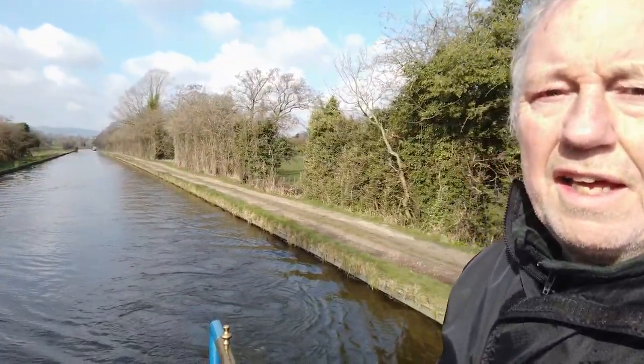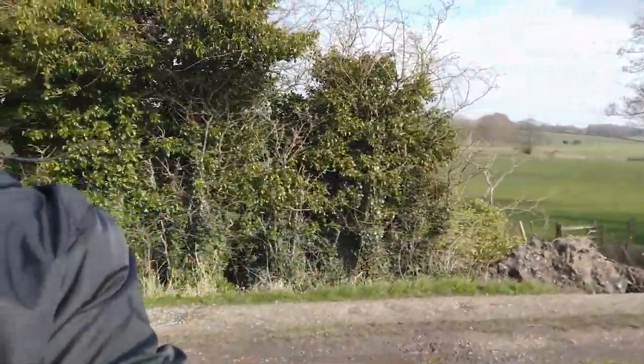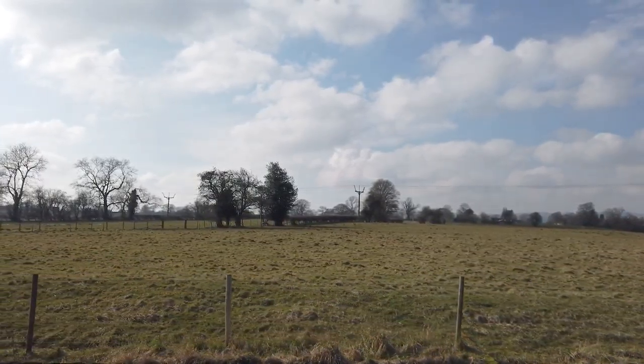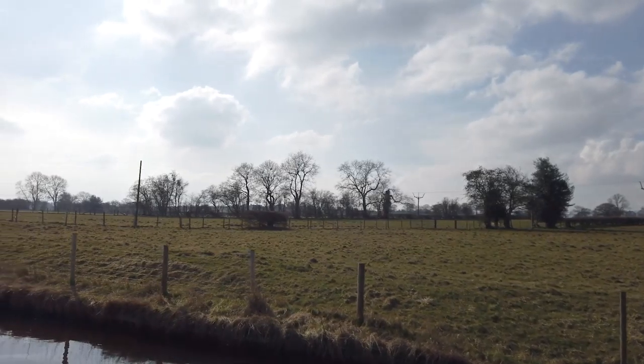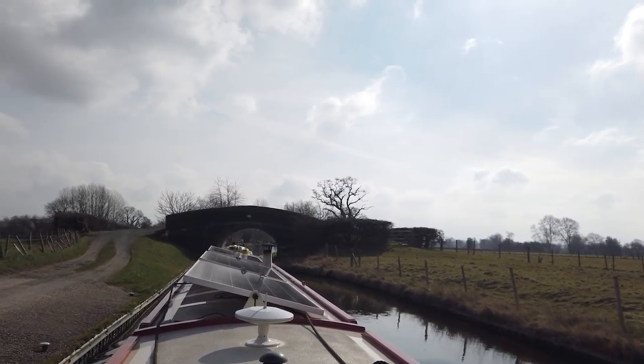Yes, it's a lovely spot here, just coming up towards New Martin Locks and see along the way there. Really is a beautiful spot. Certainly is a beautiful spot here near New Martin. And we're just going through Bridge 12W, and that's our first lock of the day.